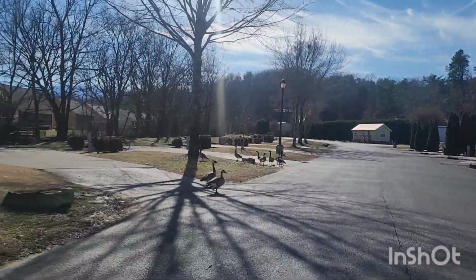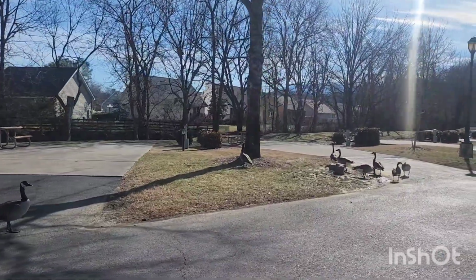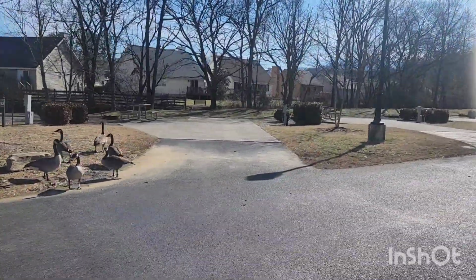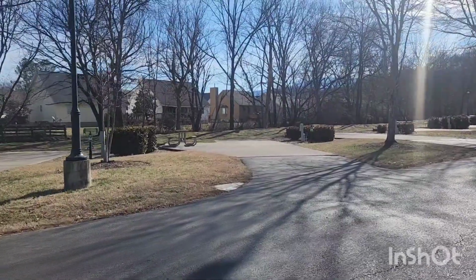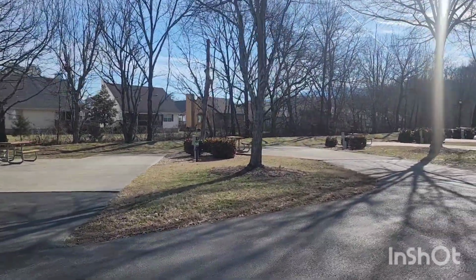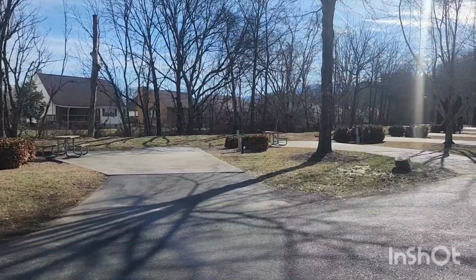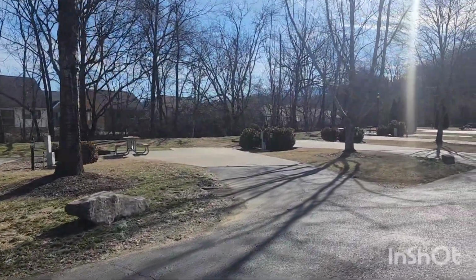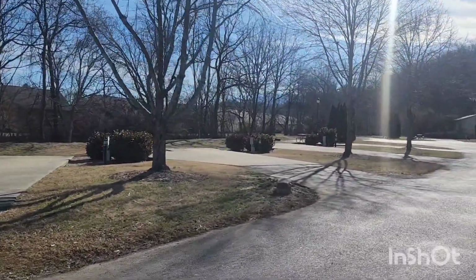Here. This is going to be 53. There's all the geese. And 54, again, that's where the little knoll starts back up. So not really a flat place to sit behind the camper. That's 55. 56. 57. 58.